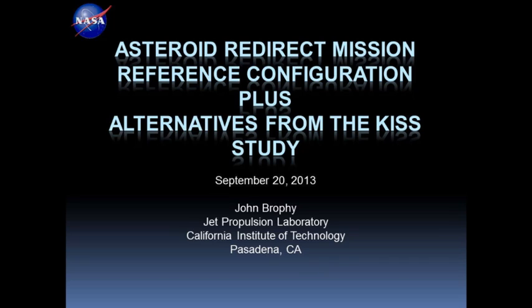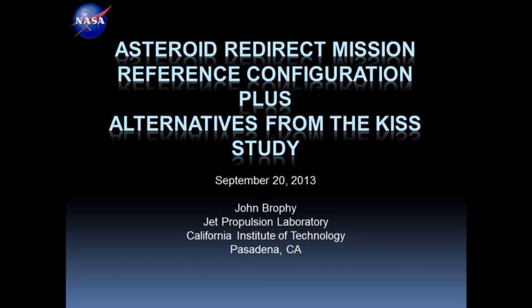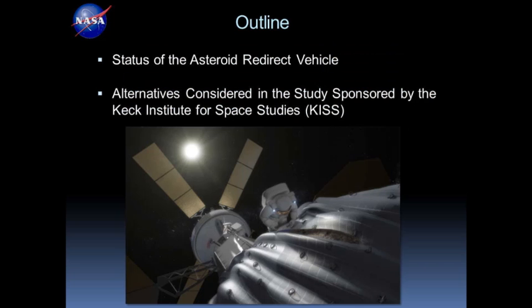Okay, so I'm going to divide this into two parts. One is the current status of the asteroid redirect mission study. This is an activity that's been done by a lot of people and organizations, including JPL, Glenn, JSC, Langley, Marshall, and Goddard. Then I'll talk about some of the alternatives that were considered during the KISS study, which was also done by JPL, Glenn, JSC, Ames, Goddard, and Marshall. These studies basically had the effect of seeding the agency with enthusiasts for this concept. So these are the two topics here.